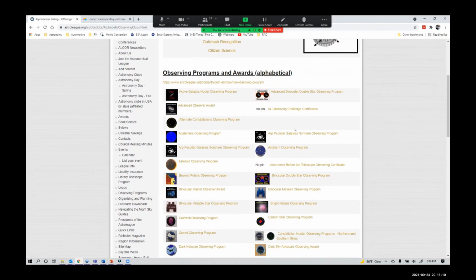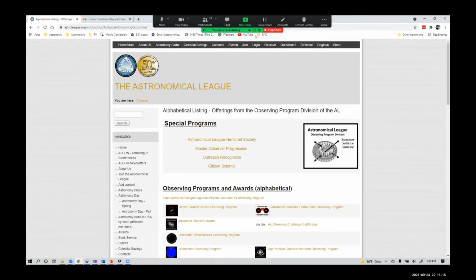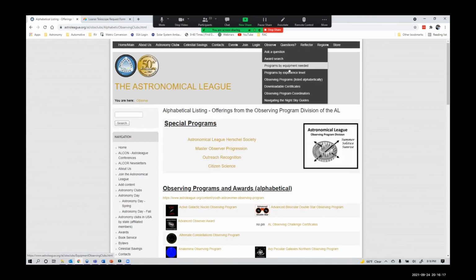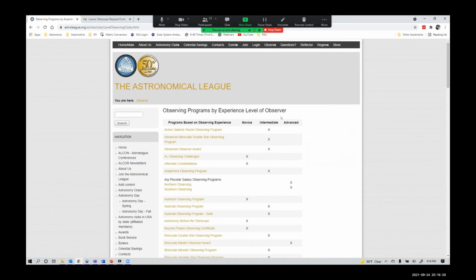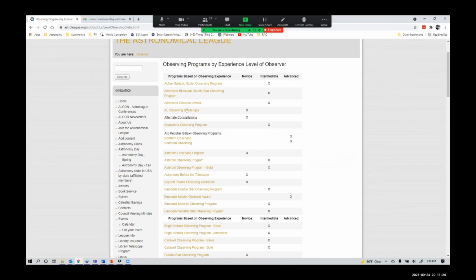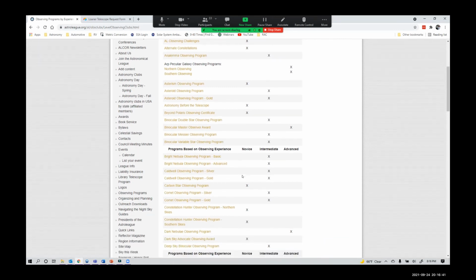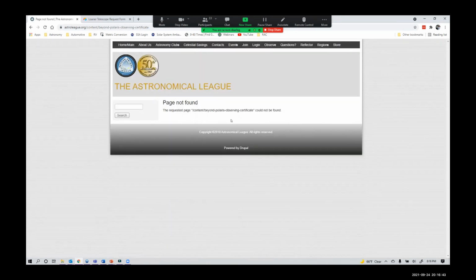This one is listed alphabetically, but you might want to look at the one by skill level. If you're just starting out, I would really suggest that you attempt one or two of the ones out of the novice program. One of the things that's really good to start off with would be something like the Beyond Polaris. It's an excellent one to get you acclimated to the night sky, and start thinking about your place in the universe.